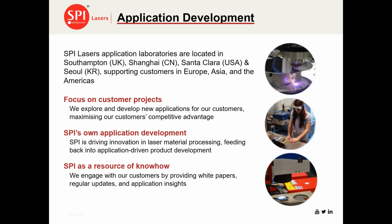In addition to this, we also have significant expertise in the development of laser materials processing, with application laboratories situated across the globe. As you can see, we have some in the UK, China, the US, and Korea, among others. This enables us to provide our customers with innovative laser processing solutions so that they can implement them at the system level.